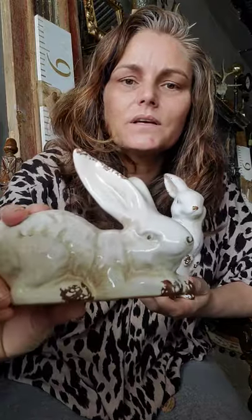I think you guys are really gonna like these, as you can see. And then this one here, he's so adorable. Like he's up on his hind legs waiting for a carrot. All right, so lots of these bunnies. And then the other bunnies that have been doing really well, let me grab those, are our mini bunnies.